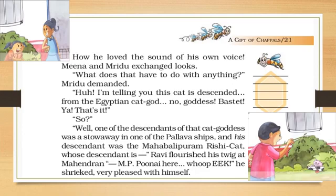Ravi flourished his twig at Mahendran. Flourished means he moved his twig, waved it towards Mahendran, pointing at Mahendran. And what did he say? "That MP Punai here. Whoop!" "Eek!" he shrieked, very pleased with himself. So now what did he say? He's saying, pointing at MP Punai with that twig, here, this is the cat which is the descendant of Rishi cats. And then he gave a shriek, that means he cried out, saying whoop, and he was very pleased with himself, sharing this history of how this Mahendran came.